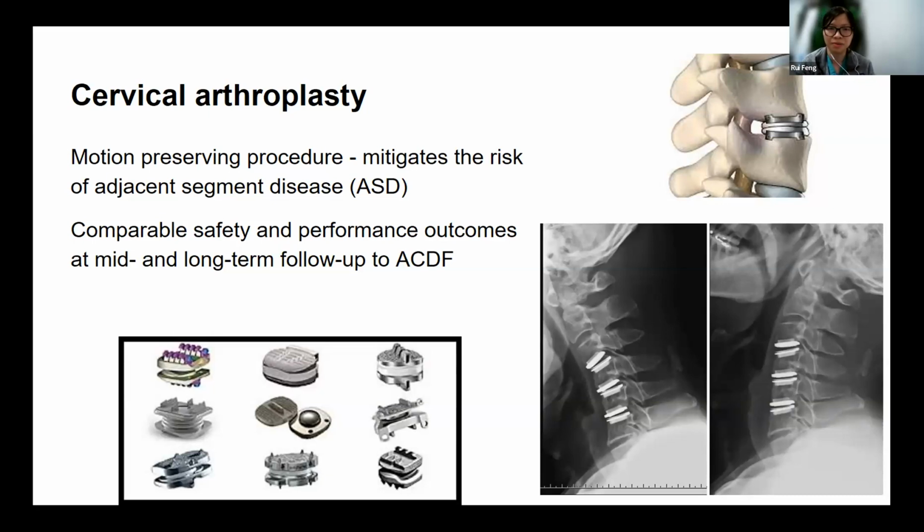And also there has been comparable safety and performance outcomes at the mid and long-term follow-up compared to ACDF. The first cervical disc replacement device was originally FDA approved in 2007, and there was really a boom of clinical trials and all different kinds of devices coming out in the early 2000s and teens. Currently, there's a decent amount of studies out there with midterm follow-up, like 5-year follow-up data.